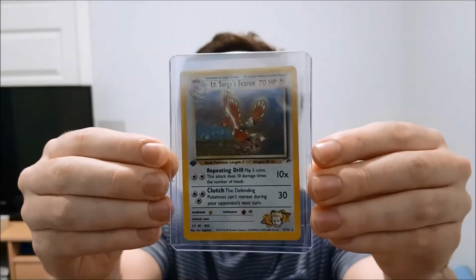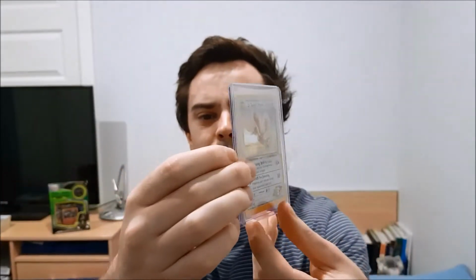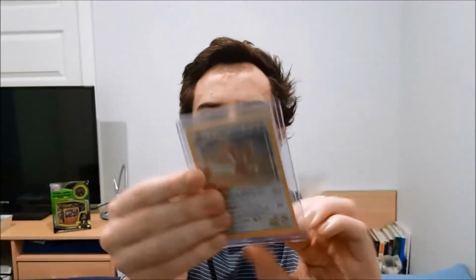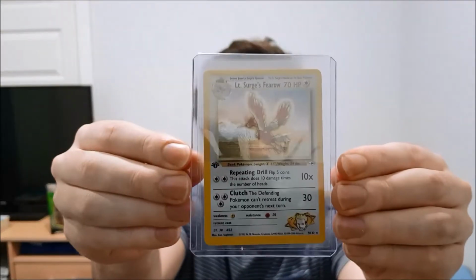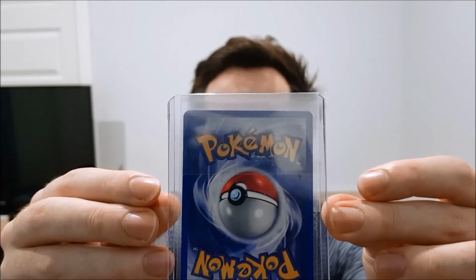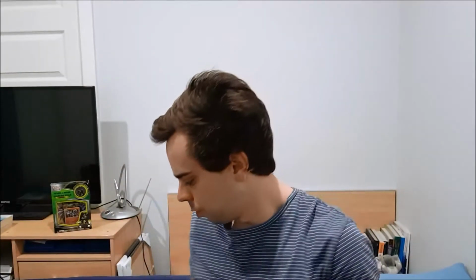You've got the Fearow, which takes up so much of the card, and of course the beautiful holo there. It's kind of like Blaine's Moltres in a way. It just takes up so much of the card. In fact, this actually takes up a lot more of the card compared to Blaine's Moltres, but gorgeous card. Looks pretty nice. Hard to say exactly, but wow, actually in person, that could be a 10. I saw that there was a nick on the top here, left or right, I can't tell this way, on the eBay pictures, but in person, that's awesome.